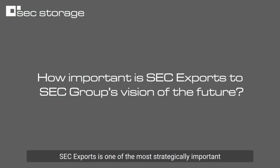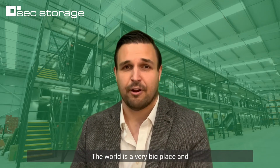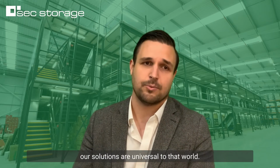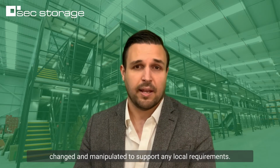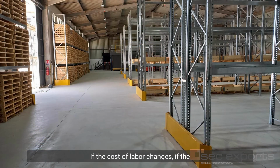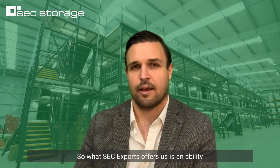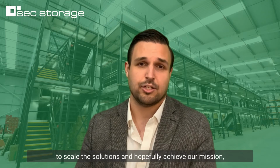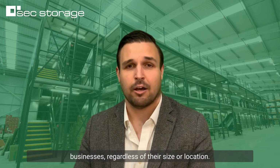SEC Exports is one of the most strategically important decisions that we've taken as an organisation recently. Going forward, the world is a very big place, and our solutions are universal to that world. The technology that we've developed is able to be changed and manipulated to support any local requirements. If the cost of labour changes, if the cost of space changes, these are just variables that we can insert into our systems. So what SEC Exports offers us is an ability to scale the solutions and hopefully achieve our mission, which is to create industry-leading warehouses for all businesses, regardless of their size or location.